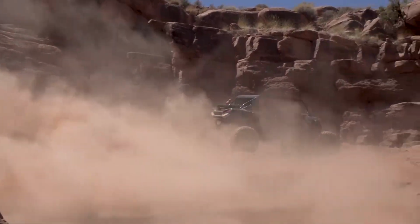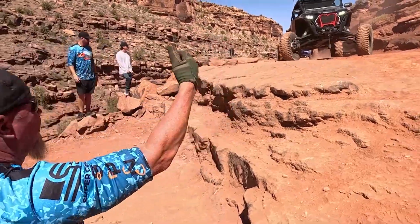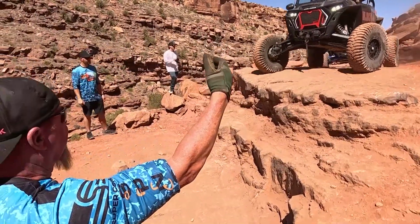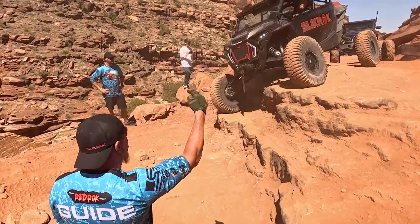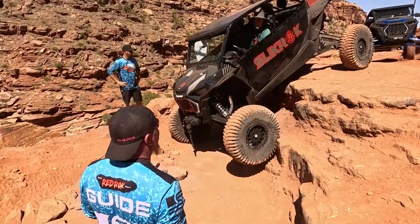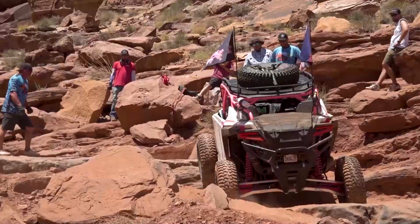This drop is not too bad to go down, but we're coming back out this way. And it's a pretty hard one to get. Definitely a lot scarier in the 2-seaters than a 4-seater. There you go, nice shot. Very manageable. Good job, buddy.